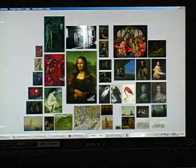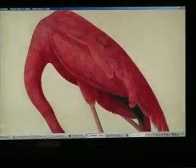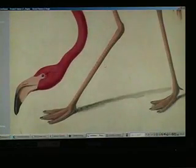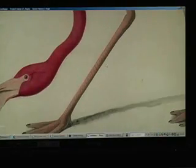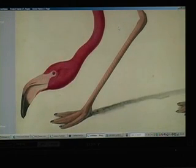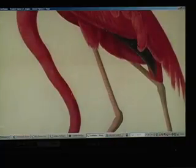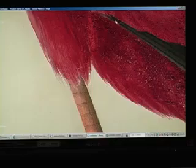I can show you also the famous pink flamingo that every US family has at home, I think. But what is interesting is that we have the true color. And I have never seen the true color in a shop. So you can see lots of details.